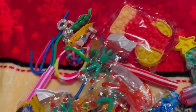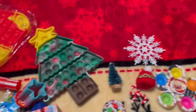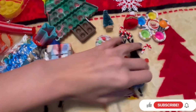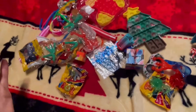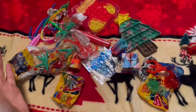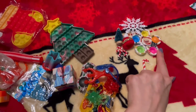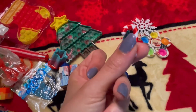But just a thought. Now here is everything that came in that advent calendar. I would say it's definitely entertaining for a kid. My niece will basically be getting everything. I'll probably just keep this little section right here, and then she can have all of that next time I see her. My favorite item out of fidget stuff is definitely this thing. Otherwise, I think these mini candy canes are definitely adorable.